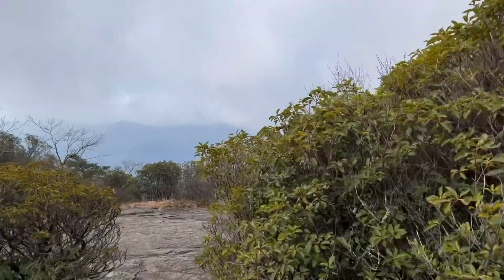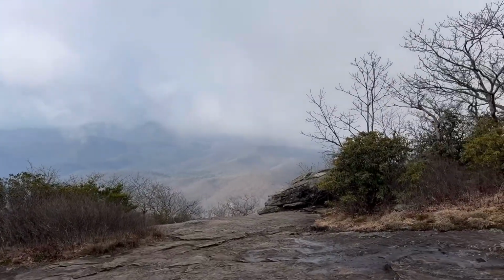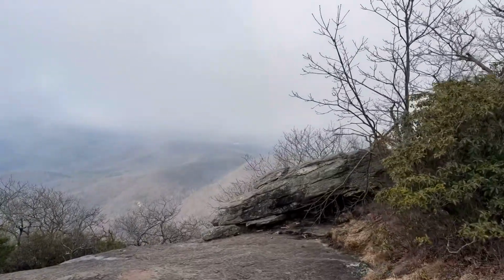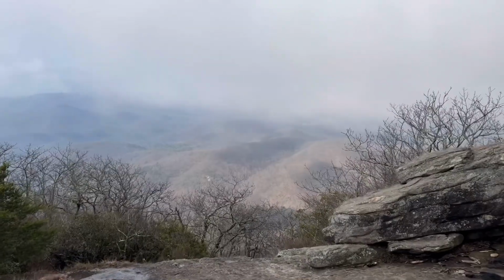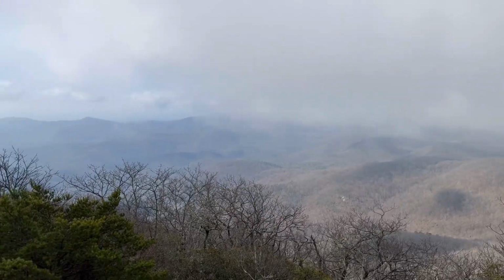So I got down a little bit on the trail, and I guess it burned off a little bit, so I get to see some views. Wow. All right. So either I should have stayed up there longer, or I just get the views a little bit further down. So this is a view from Blood Mountain.